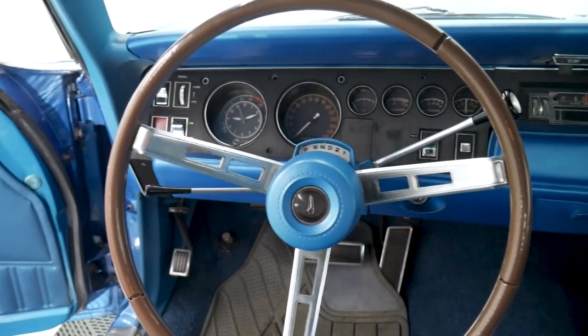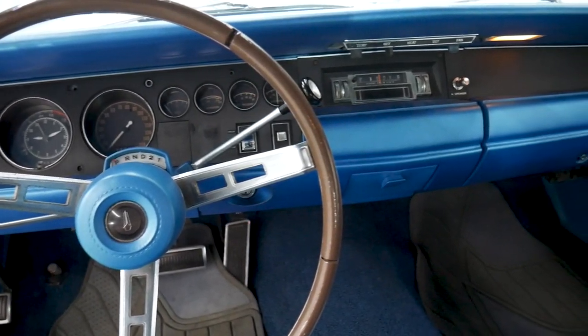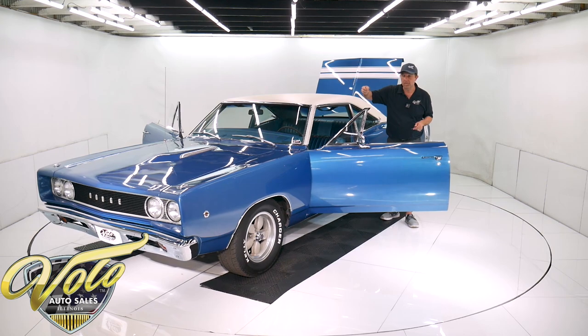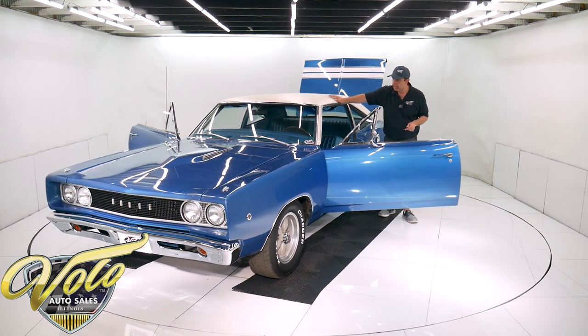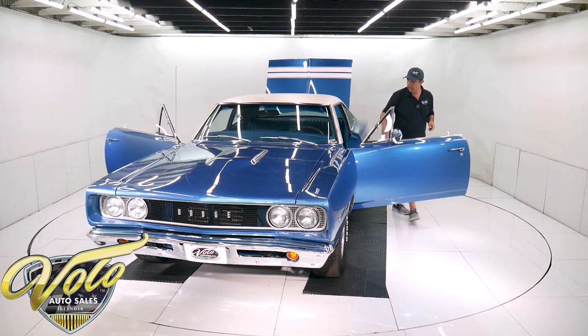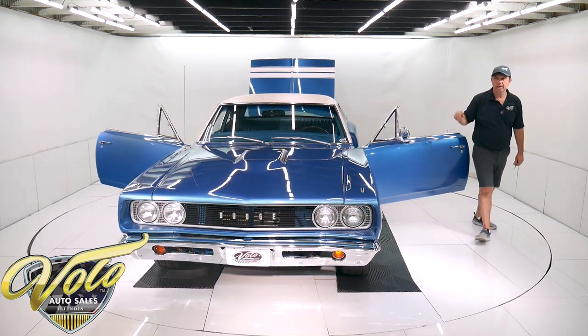The gauges are a little faded. There's a few cracks in the steering wheel. Has an AM 8-track radio with the rear front and rear volume. I don't think it works, and you could clean up the chrome a little bit better on it. So overall, the interior is unabused, really good condition.